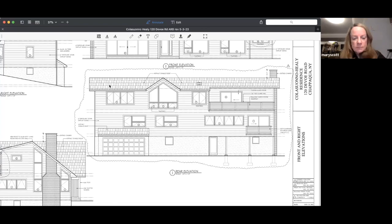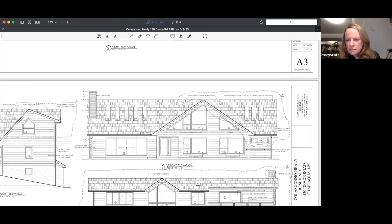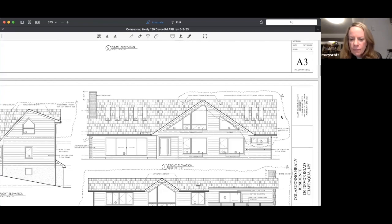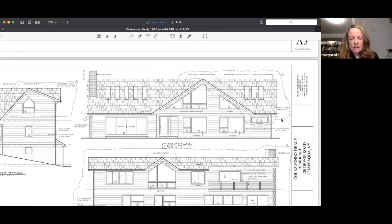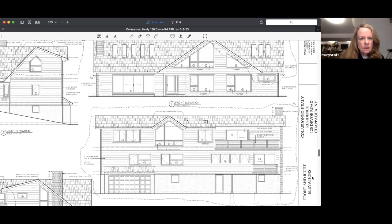What does the front elevation look like? Can you go back? The front elevation keeps showing the old one. I see. So it's all shingles, skylights on both sides. With the funky windows, metal would look nice. Yeah, we're hoping. So that's basically the change. And the sides. So here.